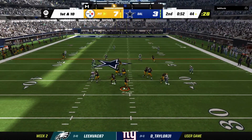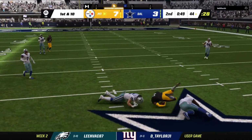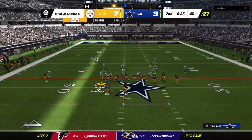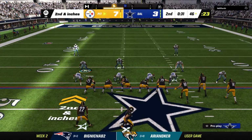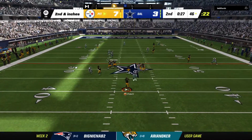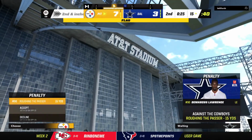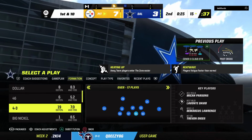They'll throw again with Pickett. Finding Pickens for another catch. And he'll be tackled on the other side of midfield at the 46-yard line. On 2nd and inches, Pickett. That's going to be caught by Pickens. And he's going to be taken down. Plus, there's a penalty flag in the backfield. They may get 15 more on top of this.